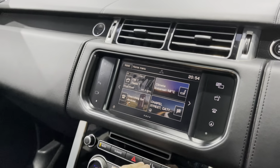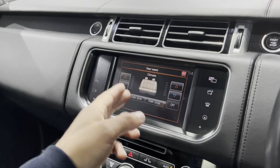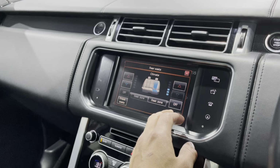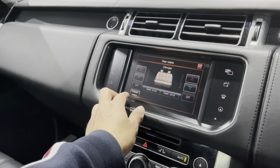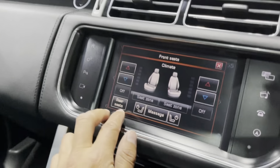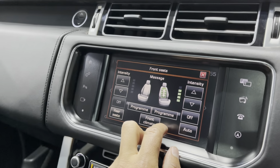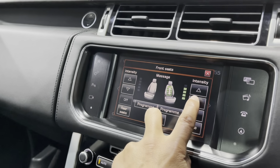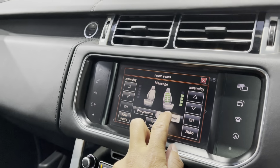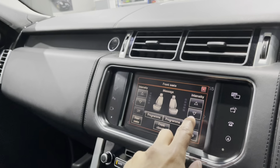If we go to seats, so you've got your massage, you've got your heated and cooled, and then the same for the rear seats. Let's just turn that off. You've got heated and cooled rear seats as well, which is again a nice option to have. And of course, when you've got your massage, you've got all your different options. So for example, you can select what program you want, and you can flick through the different programs. Is it like so? I think you press the program button again. Yes, it is. So yeah, you can flick through those. Really nice to have. Nice feature on the Range Rover.